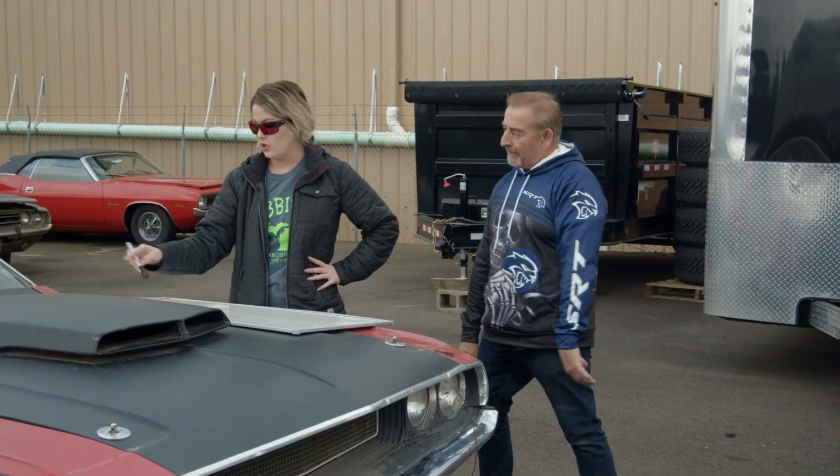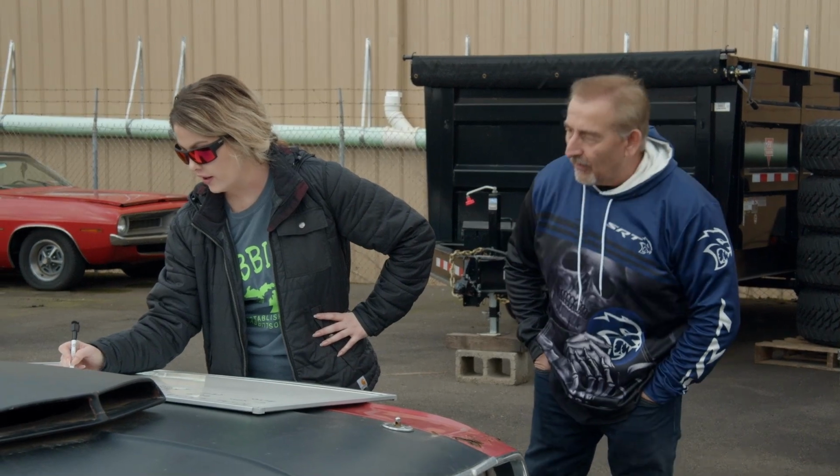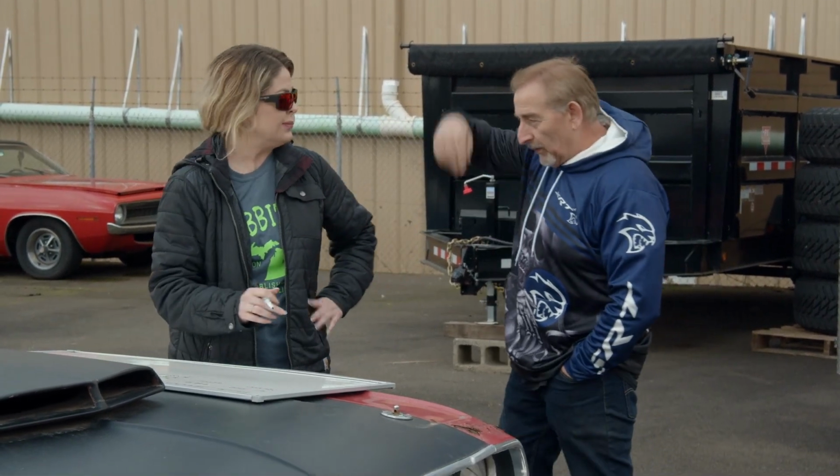So we got the fiberglass hood pins held in with rivets, windshield washer nozzle on hood. Very good. It's different. Very good. Anything else? Let's just walk around the rest of the car since we're standing here.